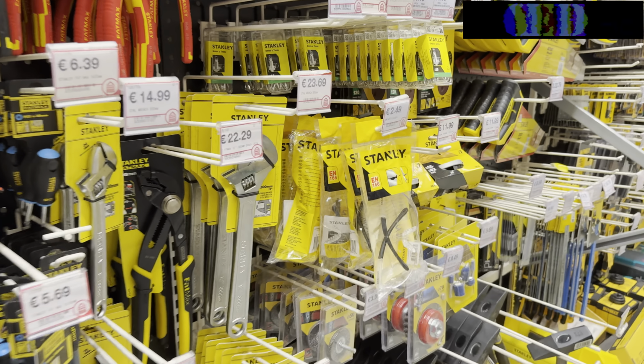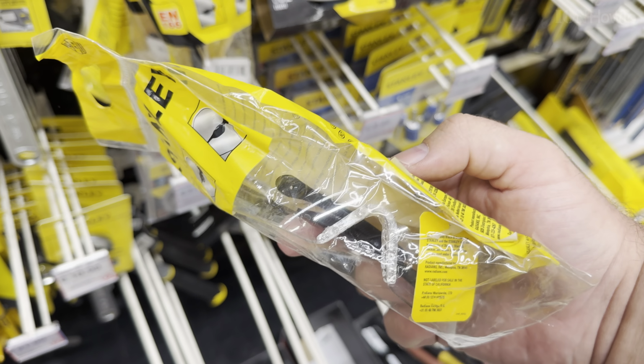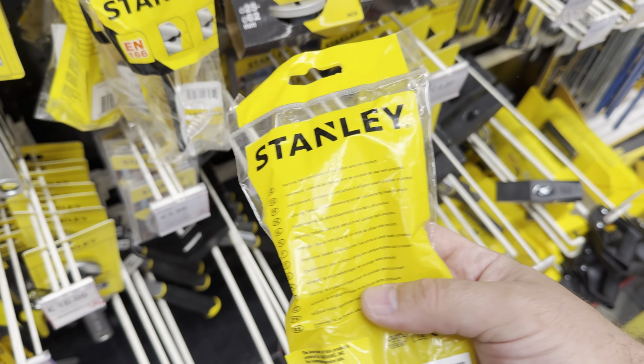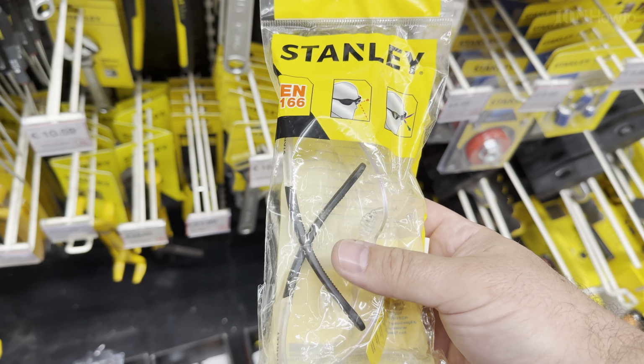Today I show you how to choose the protection equipment. I showed you what basic tools to use at home, but the most important protection equipment are glasses, protection glasses, also that are rated for impact protection, not just any glasses like sunglasses.